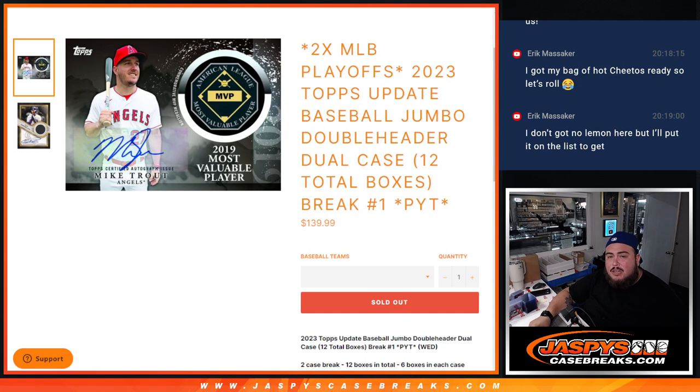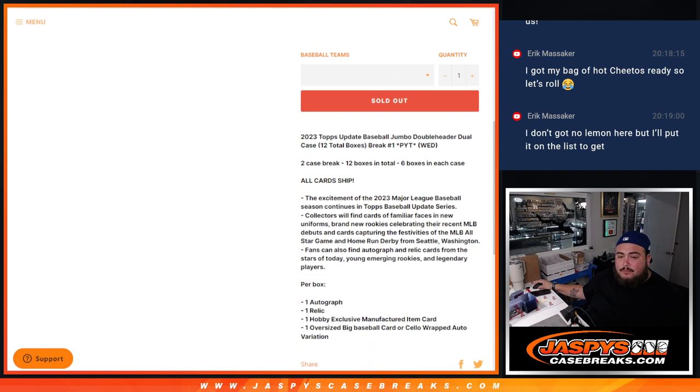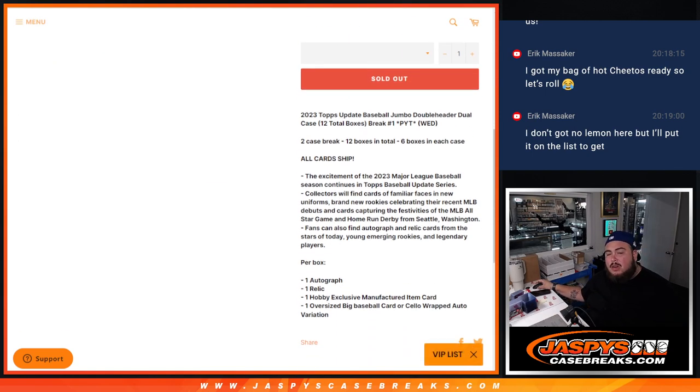We're doing another two MLB playoff promo breaks giveaway here with this 2023 Topps Update Baseball Jumbo Doubleheader case, 12 boxes total. Pick your team number one. And again, guys, two cases, six boxes in each case, and 12 total boxes. So look for about three hits, guys. One autograph, one relic, one hobby exclusive manufactured card, and one oversized baseball card or cello wrapped auto variation per box.